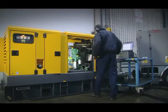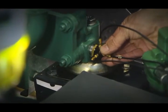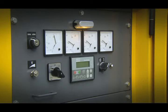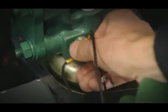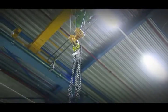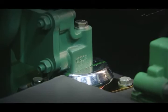To maximize the lifetime of Atlas Copco generators, vibration levels are accurately monitored and analyzed. Measuring points for vibration levels are carefully chosen in compliance with ISO guidelines. Where needed, special actions are taken to reduce the vibration levels. Results are being discussed with key component suppliers to receive their built-in approval.